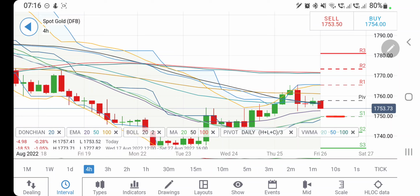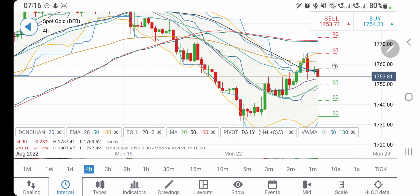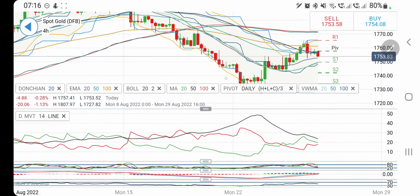Below 1750 again you can expect it to drop further towards 1745 levels, but 1750 is a very strong support zone, and with the stop loss at 1758 you can stay short. It is trying to come out of this channel in which it was trading. This is a near-term bullish channel on the 4-hour charts, and now it is trying to break, and possibly it may hit 1750 as the first target, and then 1747-45 levels.